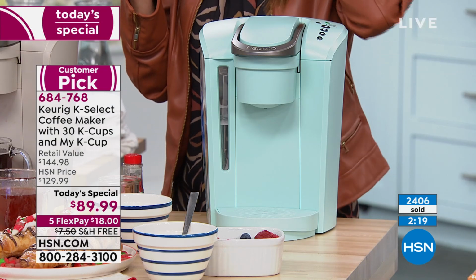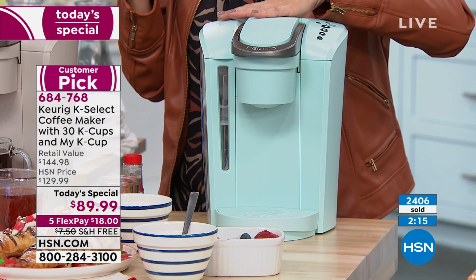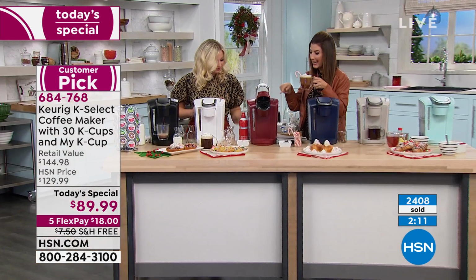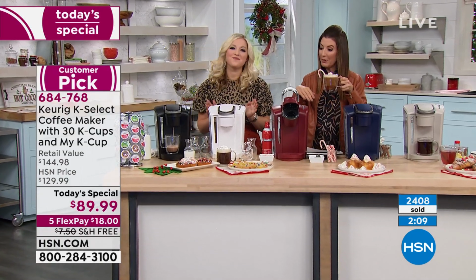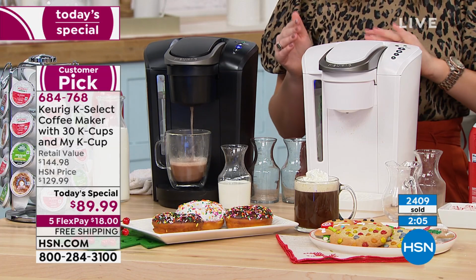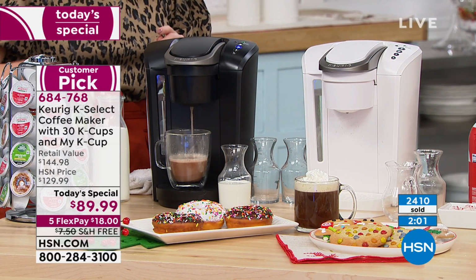The Oasis, we have, what, a few hundred now? Oh my gosh, we only have a few hundred left if you want the Oasis, which is the only one in that mint green color. And then we have white and navy. Yes. And we did bring in a lot in the black and the red. So you've got some options there, but I would hate for you to miss out on yours. Place your order online at hsn.com.